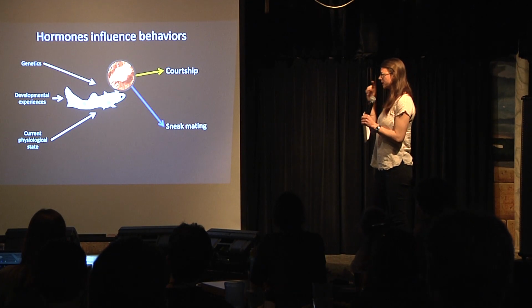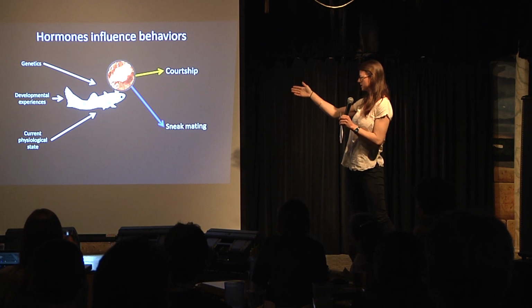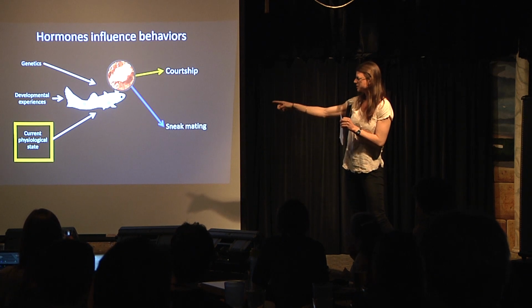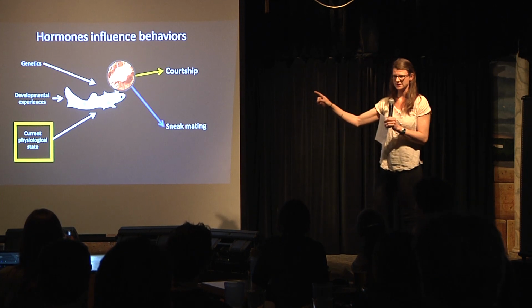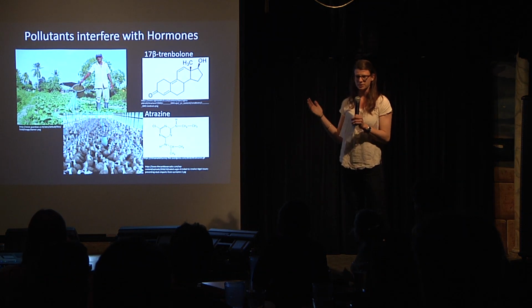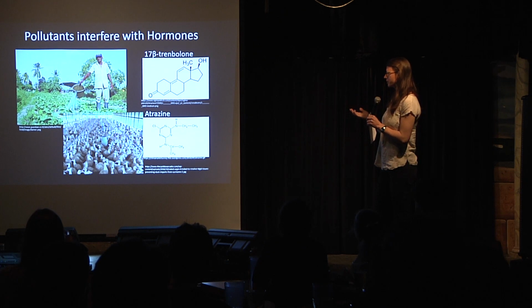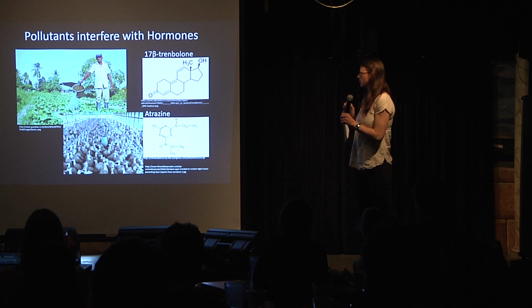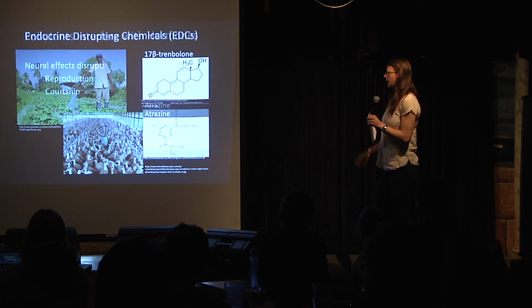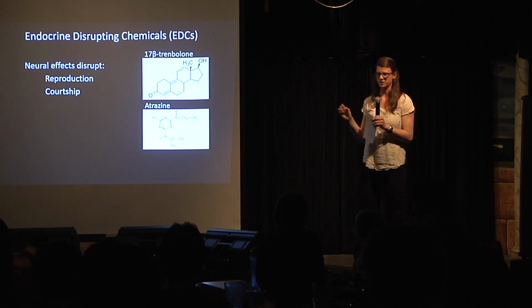Importantly, now that we've opened this black box and shown that decisions aren't made out of the mouth of the guppy, but actually out of the brain of the guppy, current physiological state is also influencing these decisions in hormones. Why do we care about hormones? Because many pollutants interfere with these endocrine systems in the form of endocrine disrupting chemicals. Endocrine disrupting chemicals can interfere with hormones through competitive inhibition and a lot of other things that can directly affect the reproduction and courtship of these behaviors.